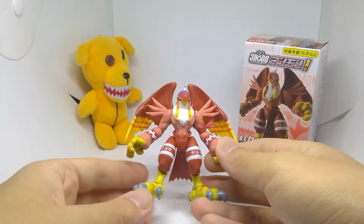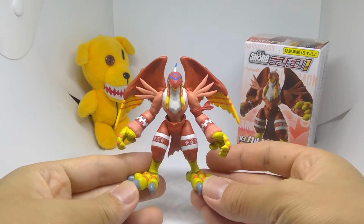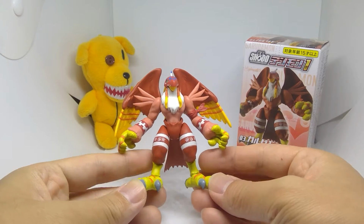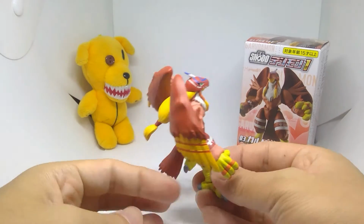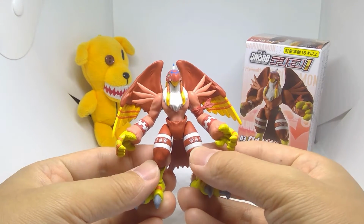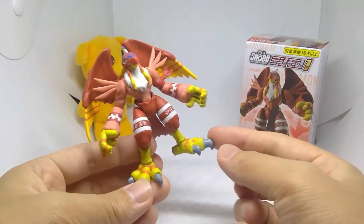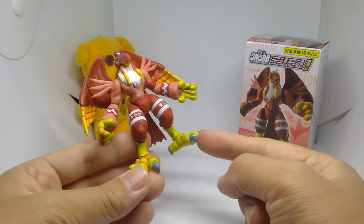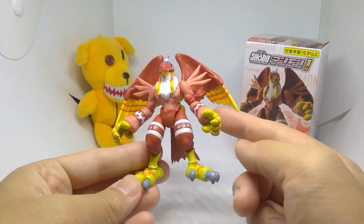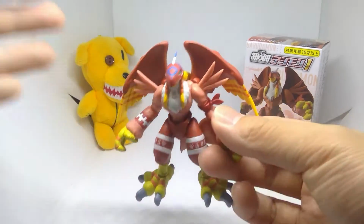Honestly, compared to the other two, Garudamon has amazing paint apps. Just looking at this, it's got tons of coloring. I'm really impressed. Here, the white, and the digi letters marking. On the legs, it's just yellow. Then they got the gray, and the orange highlights here, like on the bandana part, even on the head.